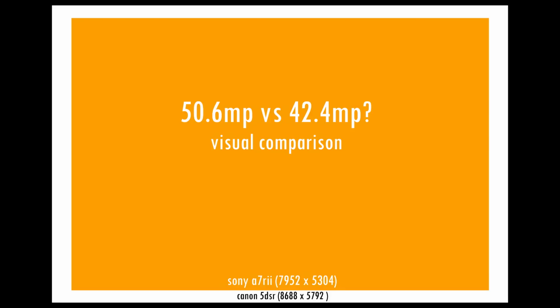So for somebody who's looking primarily for the highest resolution possible, and that's all they're looking at, and you take everything else off the table, even still it's not that big of a difference.